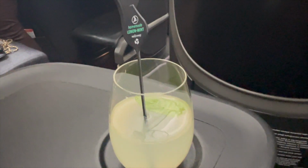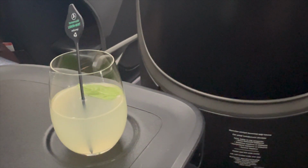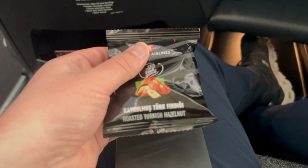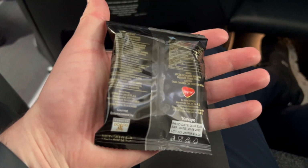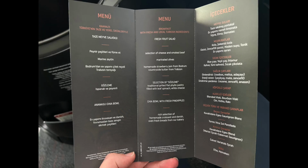Pre-departure beverage, we had 4 different options, all non-alcoholic. It was a great option. A menu was provided to us along with some hazelnuts. Nice little pre-departure option. Quick flight, so I don't mind that they're not in ceramic and they're in this little baggie, because maybe you just don't want it.